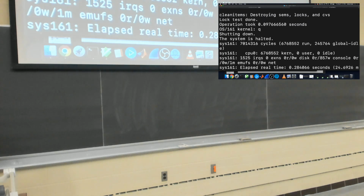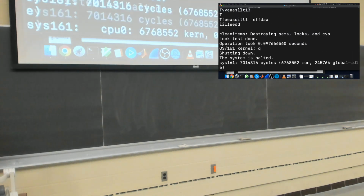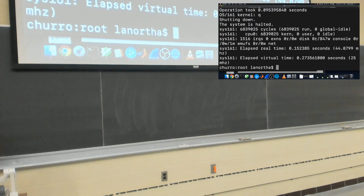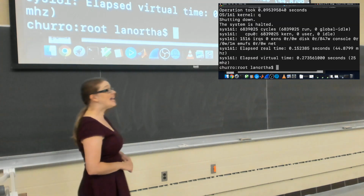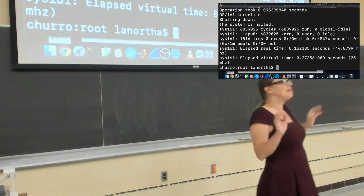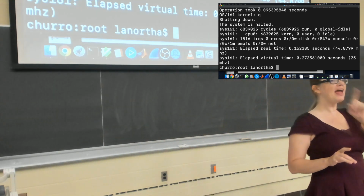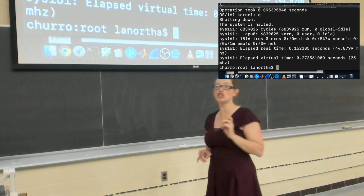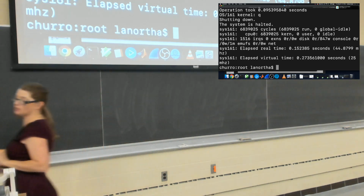But if we keep actually running this, we may run into a situation where it succeeds. And it looks like the locks work, even though I haven't implemented them. That may happen to you. It is not enough to run the test just once, or twice, or 3 times.